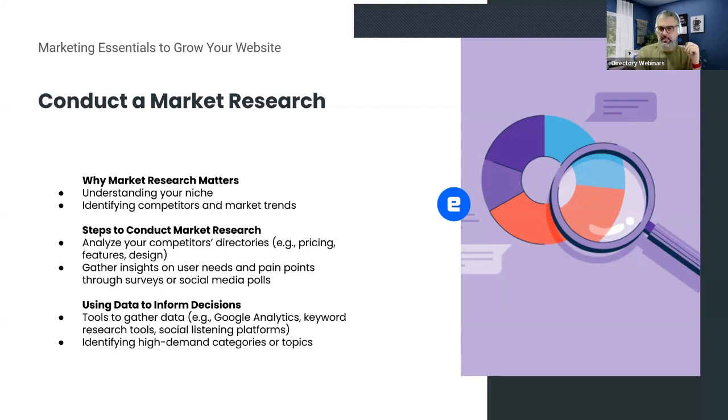Sometimes the research stage is completely forgotten because you want to go out there and start creating your website. But when you get serious about it and you want to develop a good marketing strategy, you always will go back to your first research to see, okay, what are my competitors doing? What are my clients saying? What is the market asking for? So this is a very important stage for any kind of successful strategy.